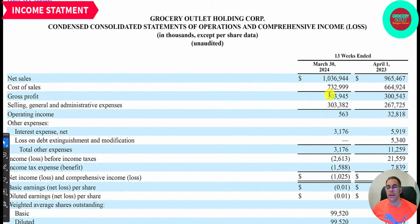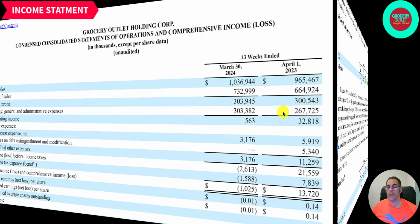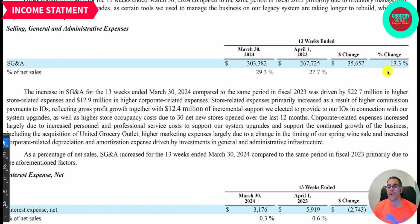Let's go back to the income statement. Below gross profit is SG&A. Those two numbers are almost identical, so they have a very small operating income, only $500,000. Last year was $33 million. Their SG&A increased 13%. Last year it was 28% of their revenue, now it's 29%.